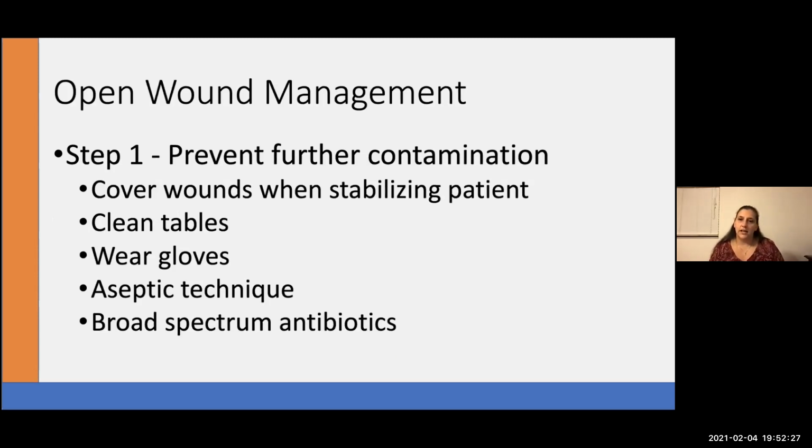So let's talk about open wound management. And this is the fun stuff. So then we're actually getting to do the treatments on our wounds. First and foremost, preventing further contamination.